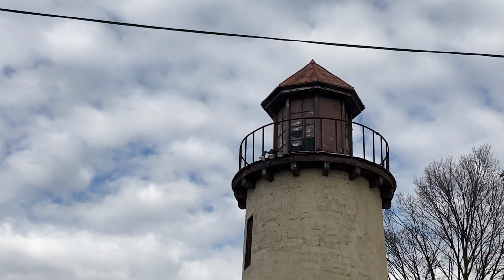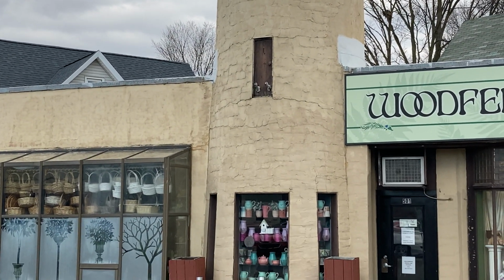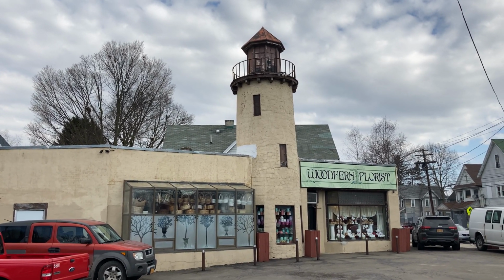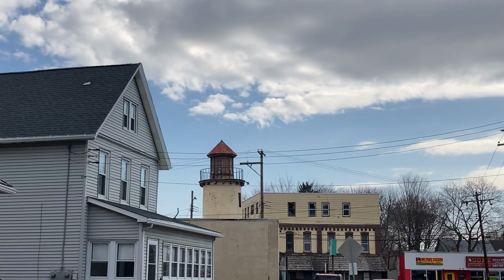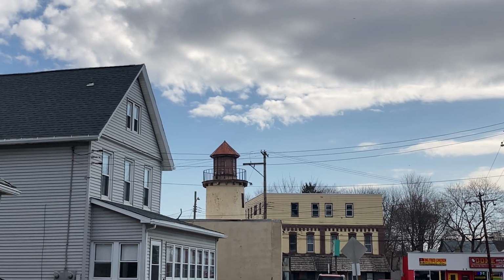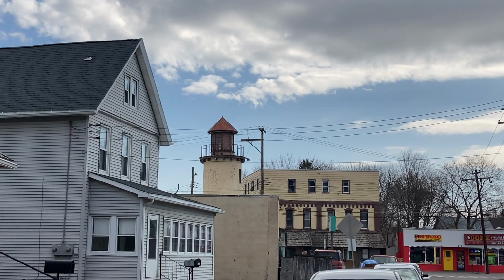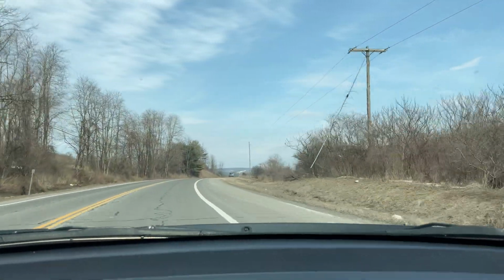Neat little details up there. It's pretty cool. Neat little shop. It's out here on the corner of a residential street, a dead end. It's pretty neat to wake up every morning and drive past a lighthouse. We've got a ways to our next stop, so better press on.